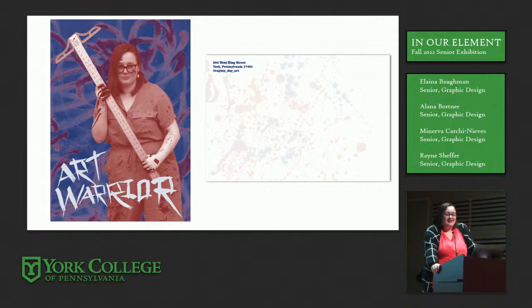So this is me. This project was a self-portrait postcard that turned out as well as it did because of a happy accident. I had originally planned on holding a prop sword, but when we had to make our mock-ups, I grabbed the nearest thing available, which was a T-square. It ended up being just the right thing for the project, so I kept it in.